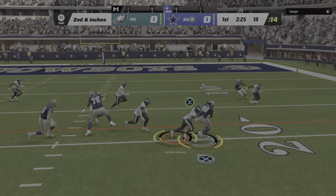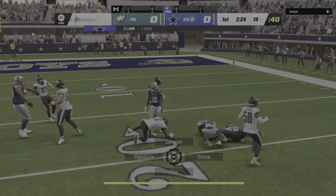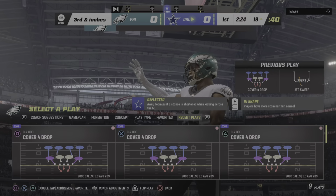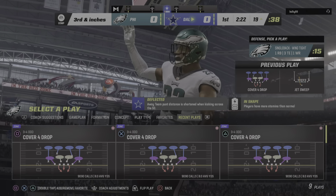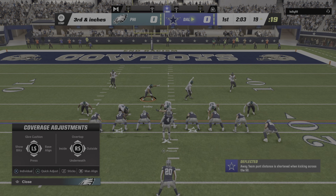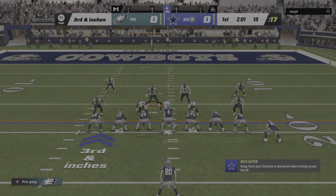This is Lamb on the end around. Trying to bounce it outside, but he's only able to get it back to the line of scrimmage. They'll say no gain on the play, so it was looking good, but nothing there. And now it's third down and inches. And this will be play number 8 of the opening drive.